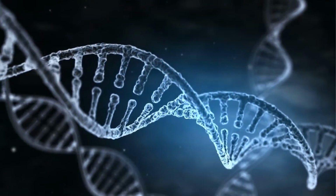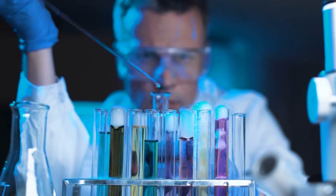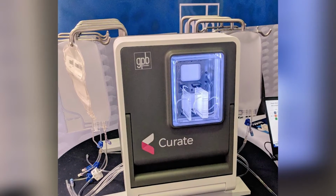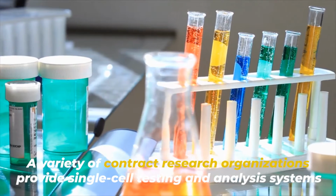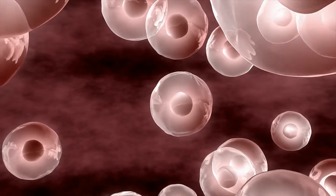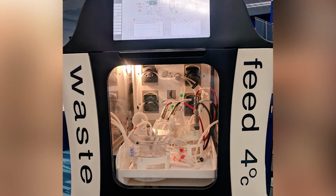Single-cell technology, which gives precise views of intracellular surroundings, is the key instrument in drug development and clinical studies. Because these techniques are primarily employed in research, a variety of contract research organizations provide single-cell testing and analysis systems. Selected cells are divided for additional research, such as antibody repertoire screening utilizing light-induced dielectrophoresis.